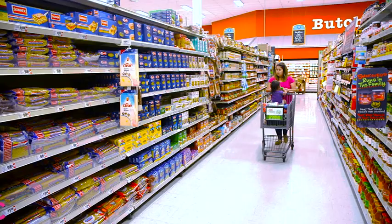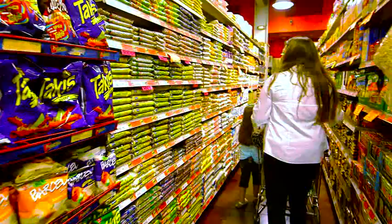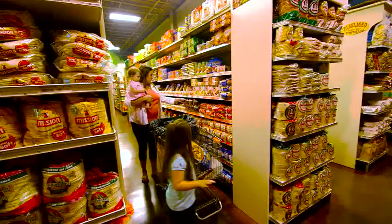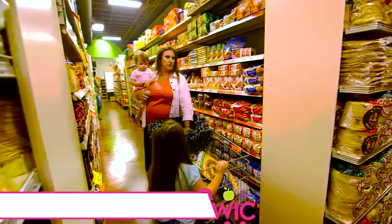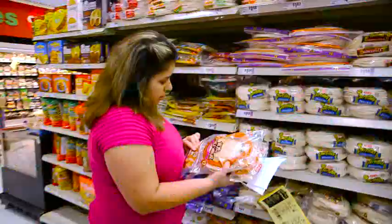What I get in WIC, it's very healthy. I get rice. So we're gonna get one bag of brown rice. We get bread. It's 100% whole wheat bread. We'll keep it up here so it doesn't get smushed. Go ahead and grab one. Whole wheat tortillas. Bam. Get 2 pounds.